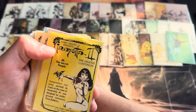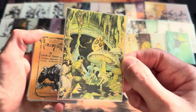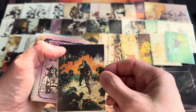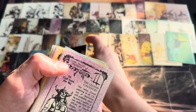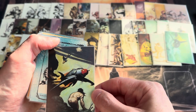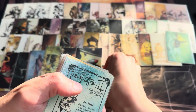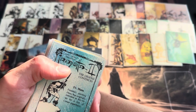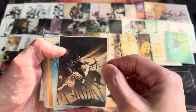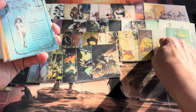Very reminiscent of the Mirage Magic the Gathering set. Here are secret people in a world of mushrooms. There is Circle of Terror. Another planet, maybe. God from the Sky. The bomber jet attacking there. Huns, like Attila the Hun maybe, riding some horses.